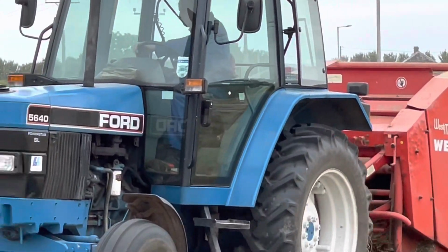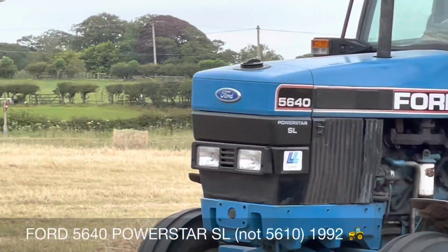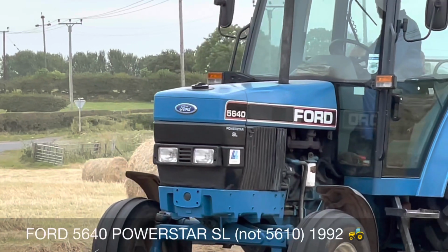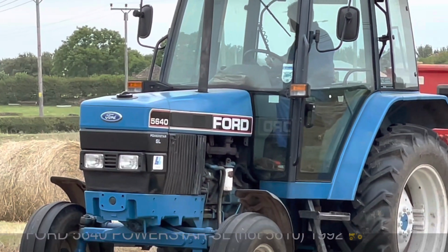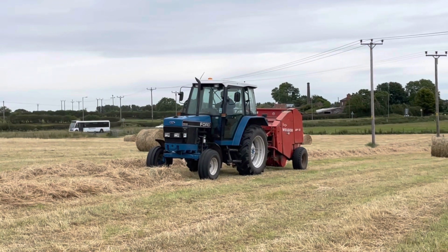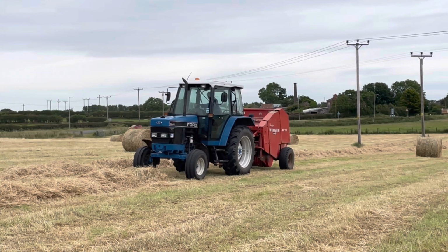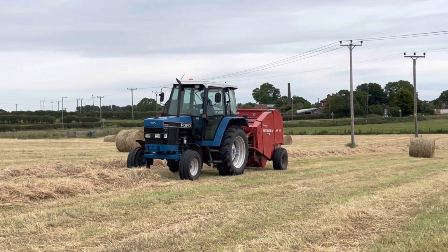Today it's the Ford 5610. It was made in 1992. It must be around 30 years of age. The Welger baler behind it there. And it's the Westmark Welger RP12 baler today.